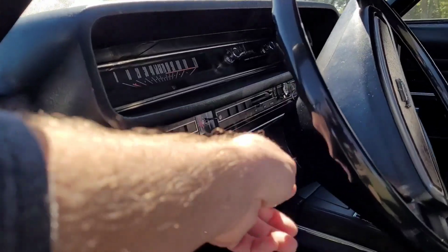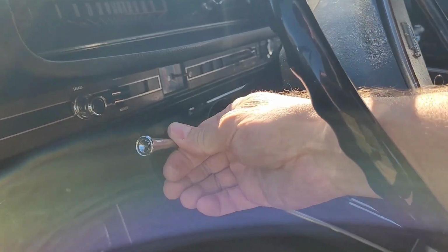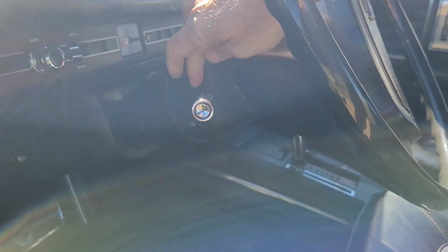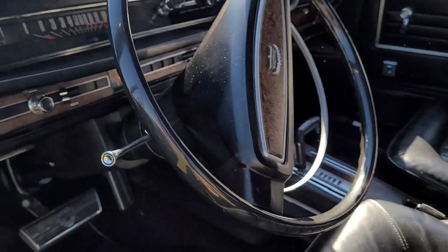The tilt wheel I added. 68 was the first year for tilt in the Ford. 67 was the first year you could get it in a Lincoln Mercury like this. Before that, if the Lincoln and Mercury had it, it was a GM column.